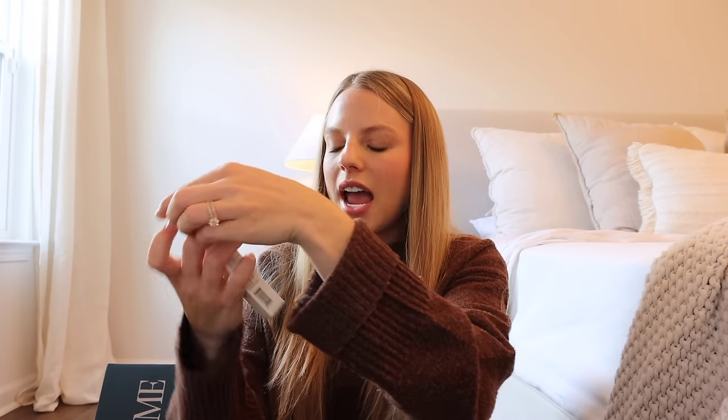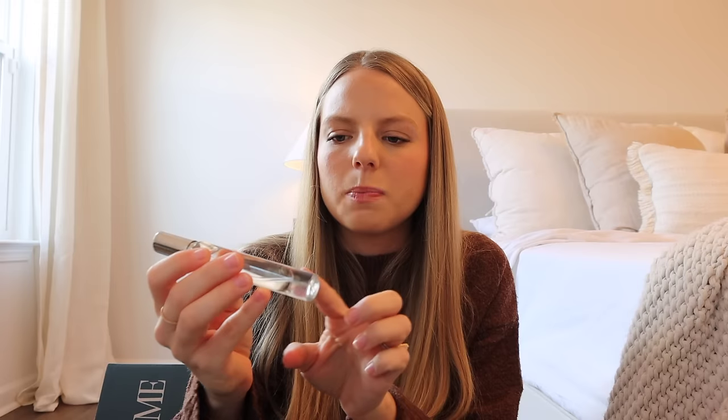Ooh, and then I got a perfume. Okay, I love perfumes. I feel like those are things that I never really want to buy for myself. Ooh. Oh my gosh, this is like such a cozy scent. Wait. I'm definitely packing this. Wow, that is the coziest, warmest scent. It's by Rosie Jane. I think it's the Dolce scent.